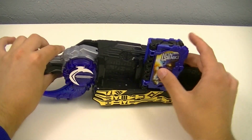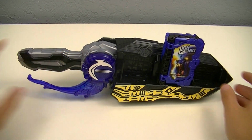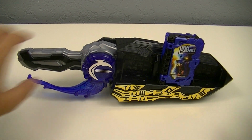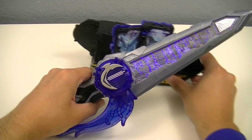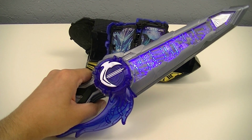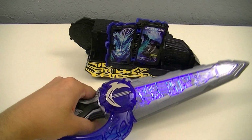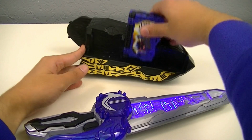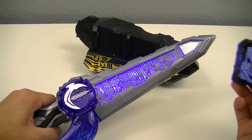Actually, let me do that again. And then the seiken attacks. In this case, I'll just skip straight to the Shukoku Sansen.